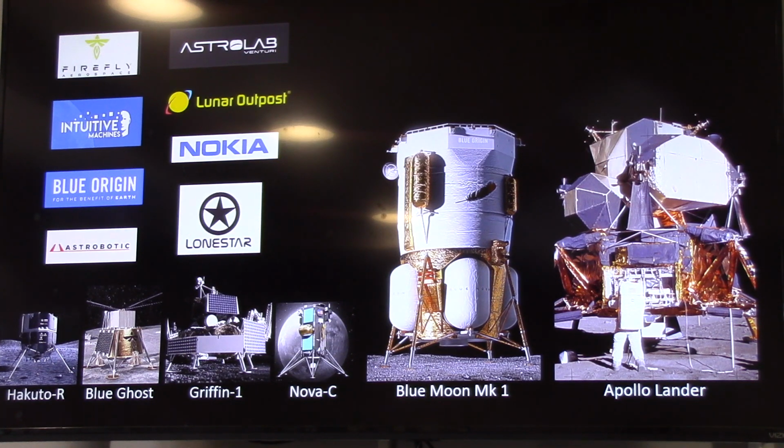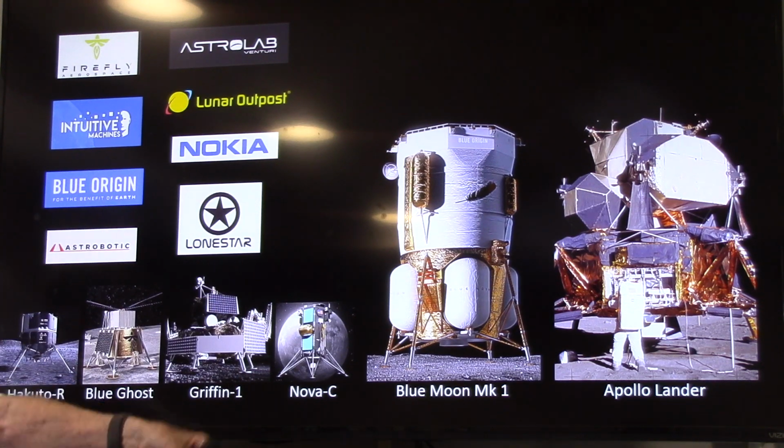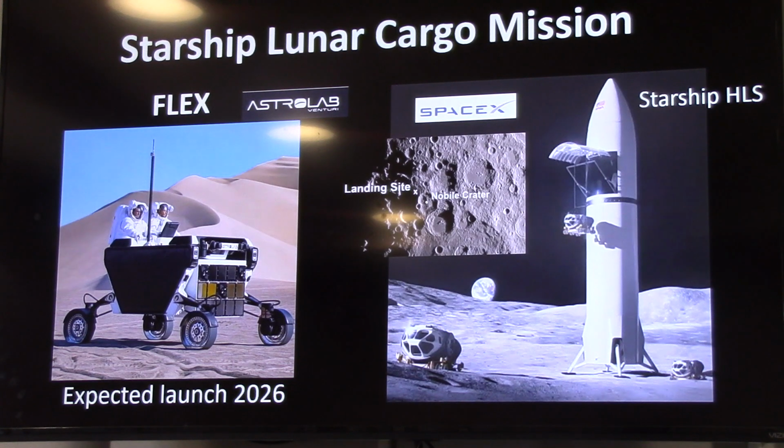This is a summary of what I've just shown you, and they're all different aspects, so it's probably not very accurate, but you get an idea of how big these are compared to Blue Moon and why they need Blue Moon, and against something else that we recognize, like the Apollo lander. I said this is what's contracted now. It's supposed to be another round of contracts for more ambitious missions next year. Hope it happens, but the program, if anything, will get more ambitious.